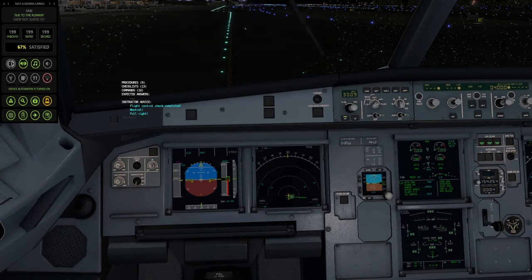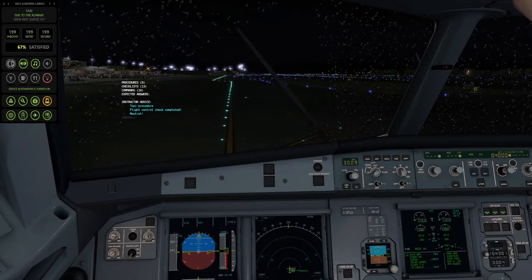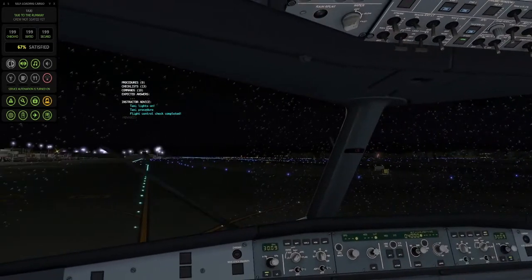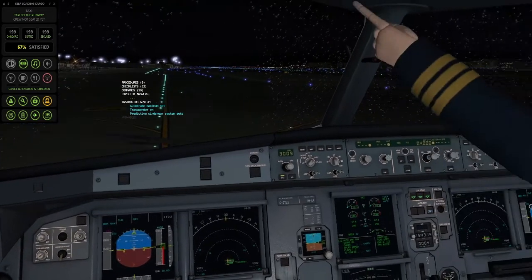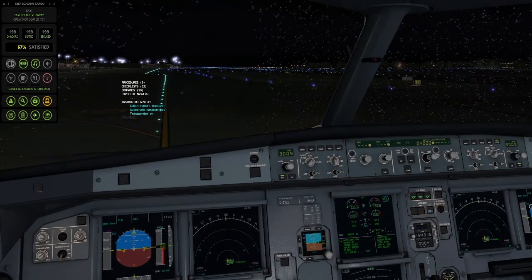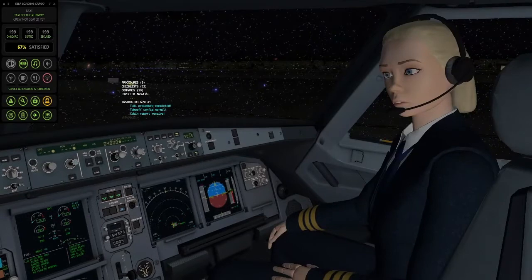Taxi procedure. Taxi lights on. Predictive wind shear system auto. Transponder on. Auto brake maximum set. Cabin report received. Takeoff config normal. Taxi procedure completed.